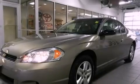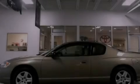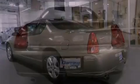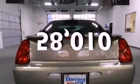Features include a power driver's seat, air conditioning, cruise control, a 6-speaker audio system, a 4-wheel independent suspension, a passenger side vanity mirror, a split folding rear seat, a rear window defroster, a keyless entry system, and this vehicle has fewer than 59,000 miles on the odometer.